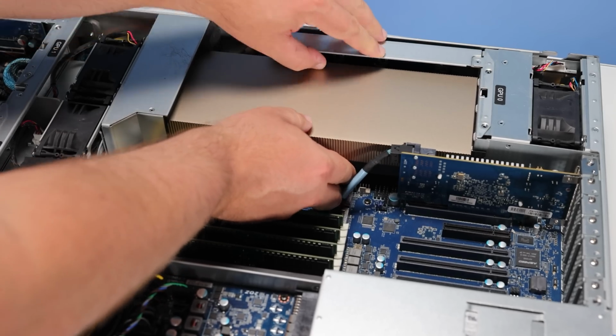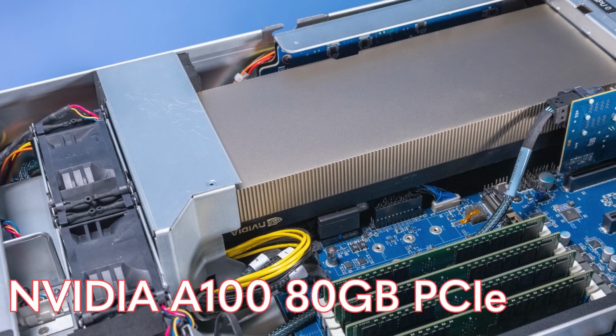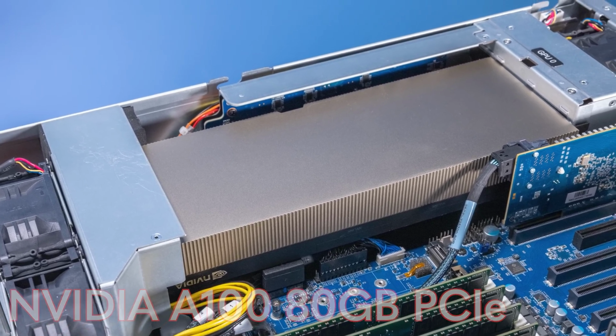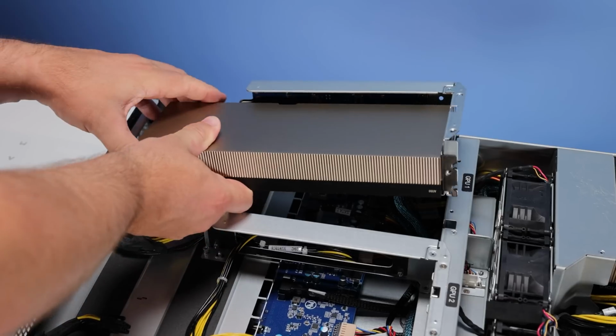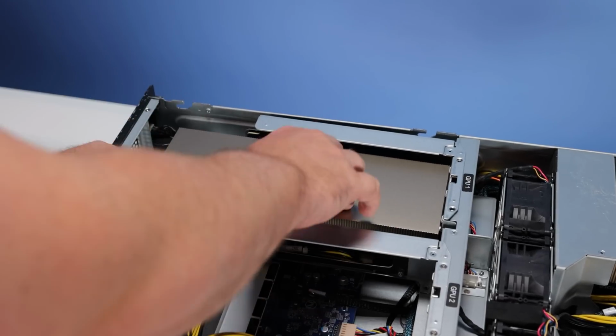I just want to show you that installing those GPUs was super easy because we have these risers. It took only a few seconds and they're pretty easy to install. These are also the NVIDIA A100 80 gigabyte ones, so these are the 300 watt TDP, very high-end GPUs that you can get. It was really cool that we are able to use those really high-end GPUs with this ARM server platform.